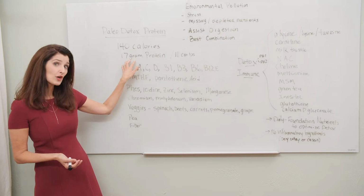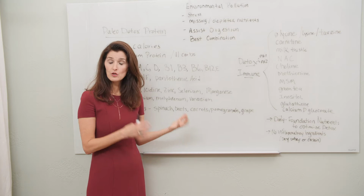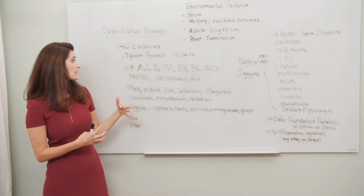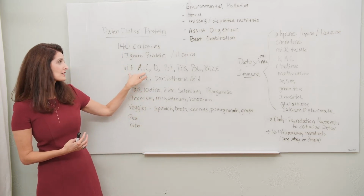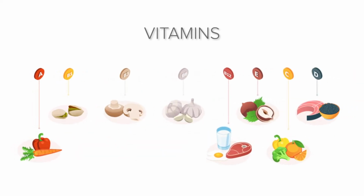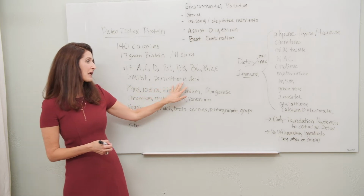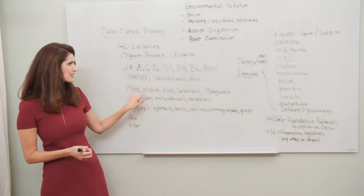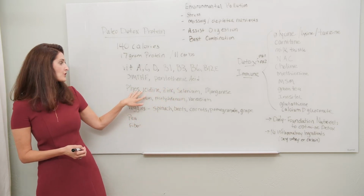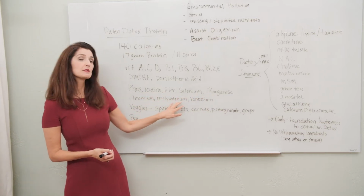It's got 17 grams of protein and 11 grams of carbs, so it's nicely weighted for more of a protein-based diet. It's got all the essential vitamins like A, C, D, and the main B vitamins and vitamin E. The right form of folic acid, the 5-methyl tetrahydrofolate, some pantothenic acid. It's also got the minerals that we need, so phosphorus, iodine, zinc, selenium, and manganese, chromium, molybdenum, and vanadium.